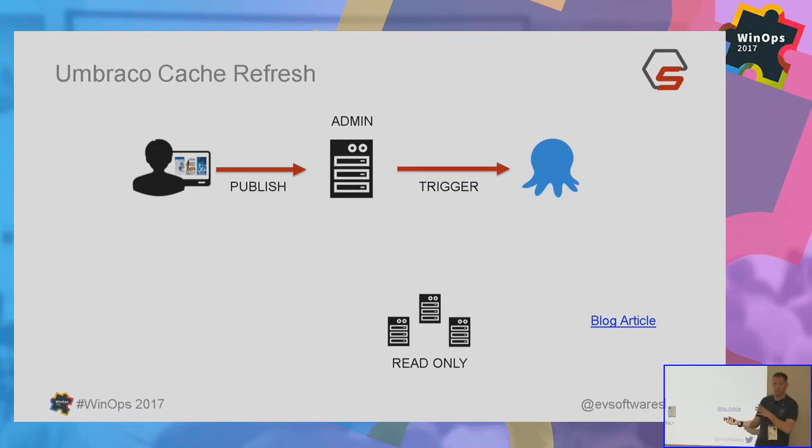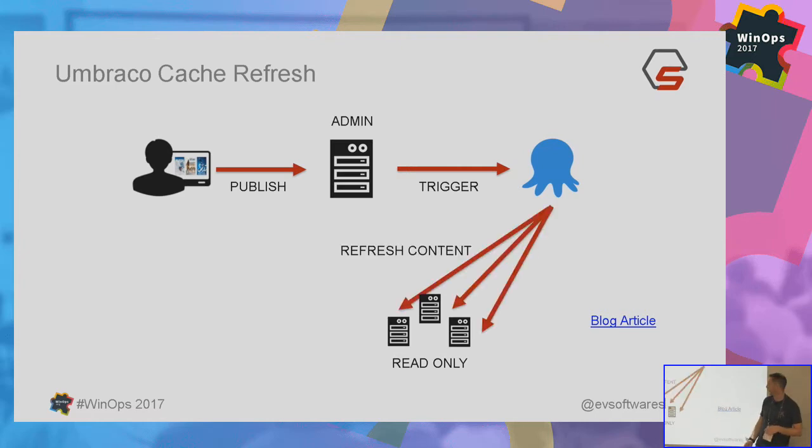And all the project was a simple go off and hit a particular URL on these boxes, and internally it calls a .refresh content API method, and it refreshes the content on all of the individual boxes. So we were just queuing up project deployments for something very, very simple. So Octopus Deploy would then hit these endpoints, and they would automatically refresh their content.